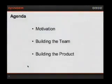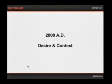So I've broken the talk into three pieces. First, I'll talk about the motivation for the product, and then I'll talk about how we put together the team that built it, and then finally, most of the talk will be about how we actually built it and some of the design decisions and trade-offs that we had to make. So I'd like to frame the context for it first. I guess 2000 doesn't really seem that long ago, but when I started putting the talk together, I was surprised by how much fundamental stuff has just changed in a few years.